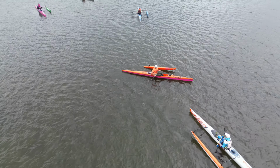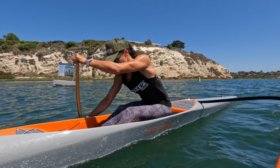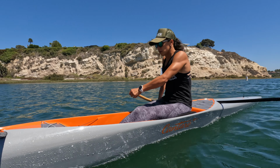So I really get to see the speeds of the boats. The Cantare, when it comes to flat water speed, this thing is fast. It is absolutely flying. The lightness of the boat, it fits my body weight and my body size perfectly. I feel like it's a good fit for different bodies that other canoes weren't necessarily designed for.